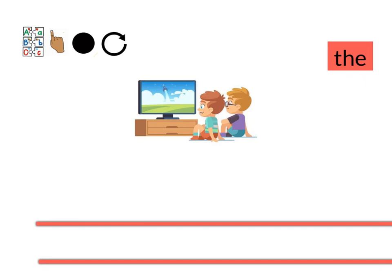So, your sentence is, the boys enjoy the show. Oh, my apologies. It's the boys enjoyed the show. The boys enjoyed the show. Your turn. My turn. The boys enjoyed the show. Your turn.